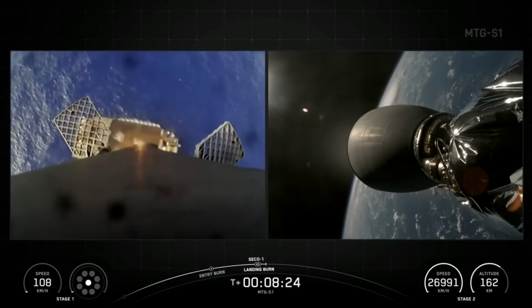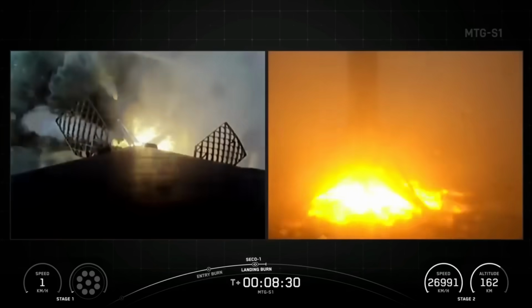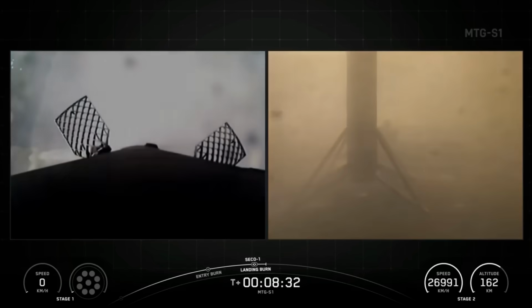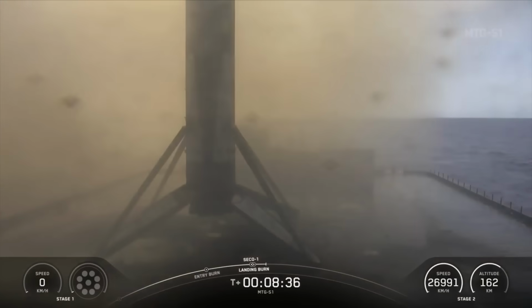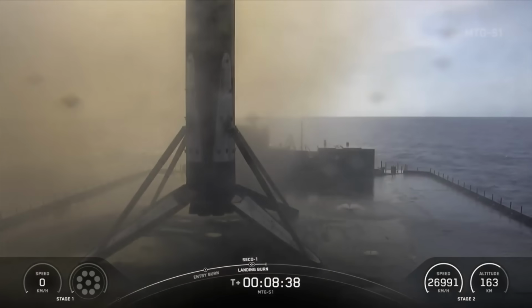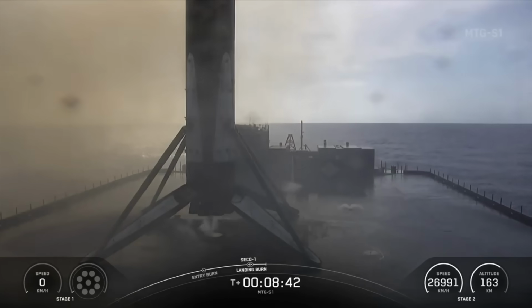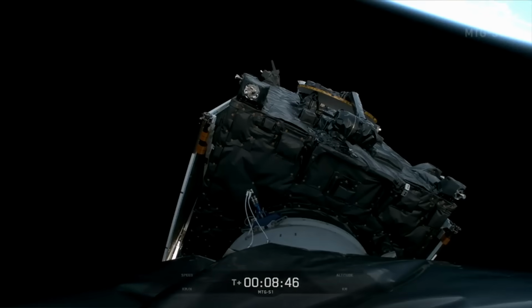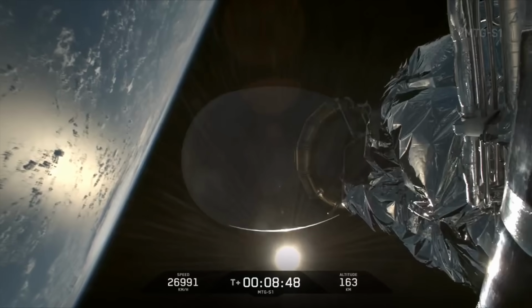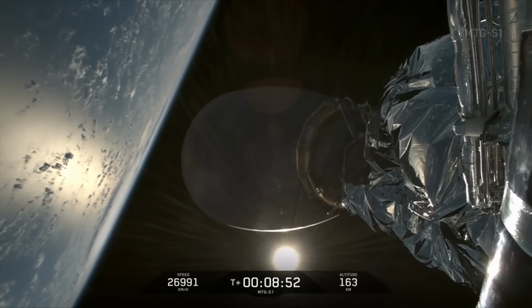Stage 1, landing leg deploy. Stage 1, landing confirmed. And there's that call out of landing confirmation for our Falcon 9 first stage. As a reminder, this was the 9th launch and landing for this first stage, which previously launched NASA Crew 9, RRT-1, Firefly Blue Ghost Mission 1, FROM-2, Sirius XM-10, and 3 Starlink missions. We also heard a call out for nominal orbital insertion.